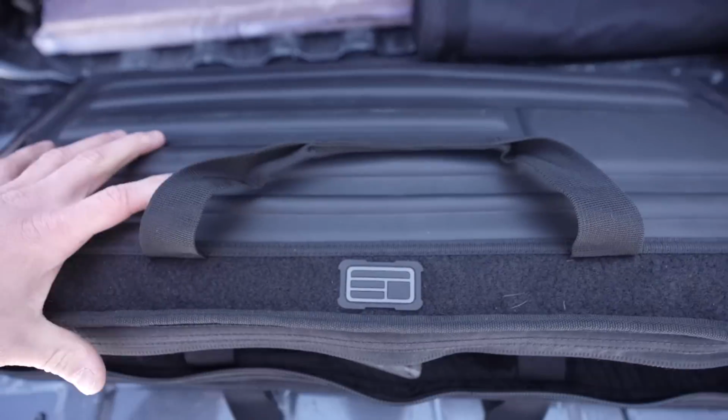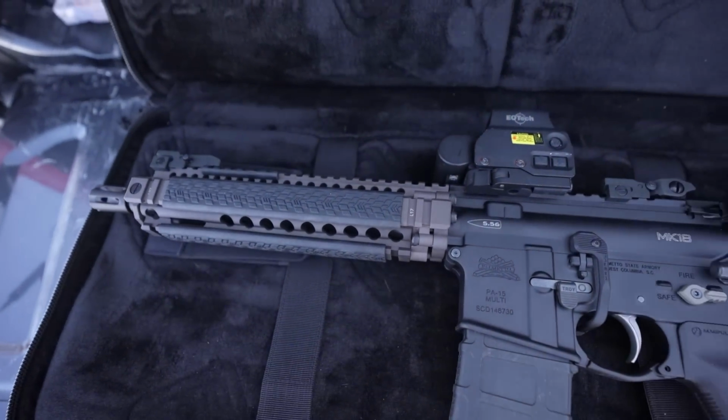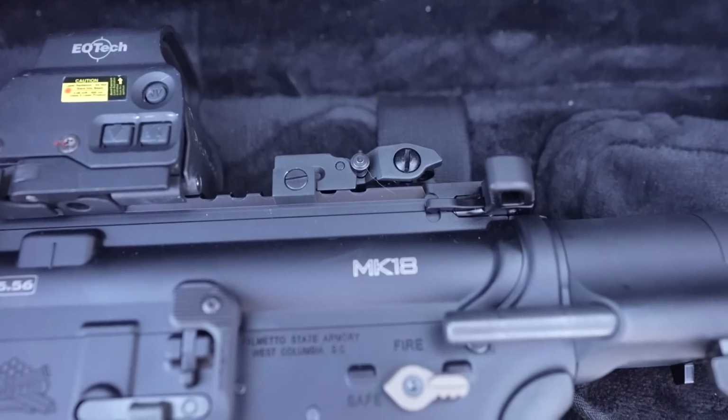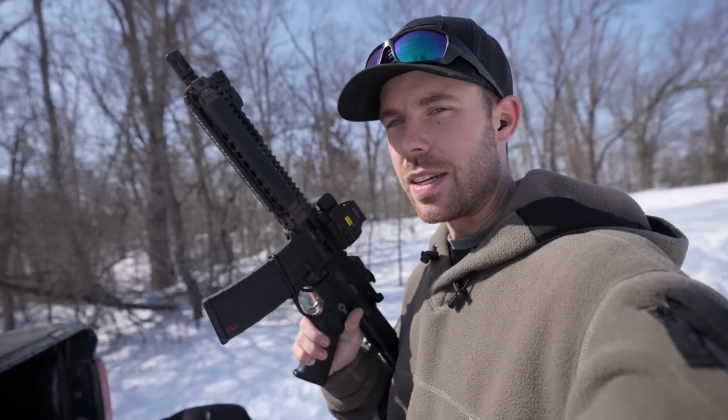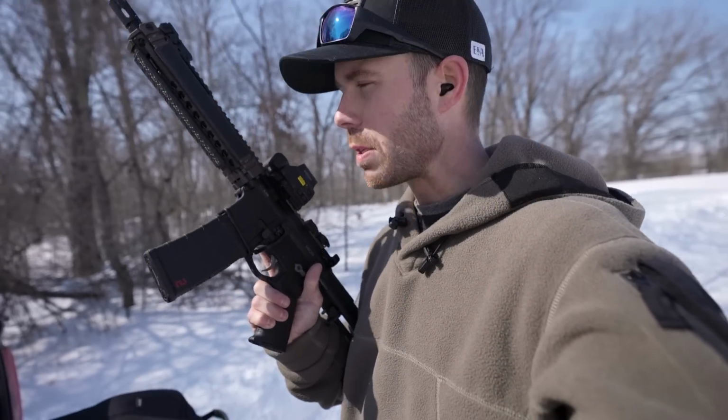And here she is, the Daniel Defense Mark 18 AR pistol. I know a lot of you are probably thinking, dude, your dream gun is an AR pistol. Everybody has these, but something about the Mark 18, and the Daniel Defense Mark 18 specifically, has just always been a dream gun of mine. I've always wanted to have one of these.